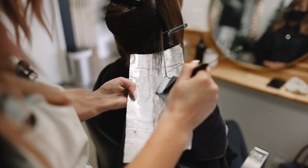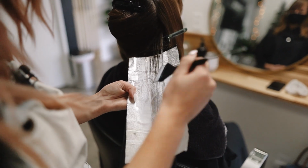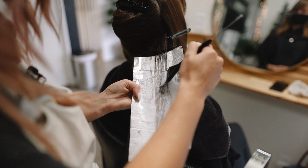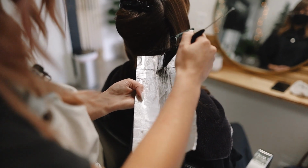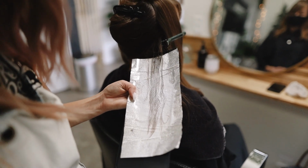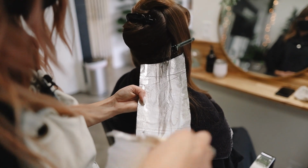One of the goals with her is we actually want to avoid having to do a root shadow. She wants it to be super low maintenance. So we might do some sort of root smudge, but I really want to avoid having to do that. So that's our goal today. We'll see what we get with our whole process.